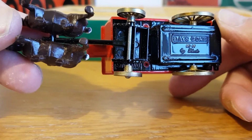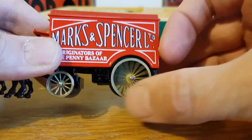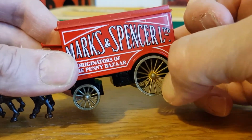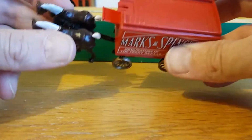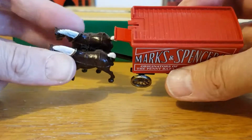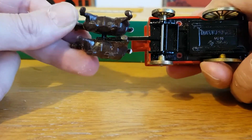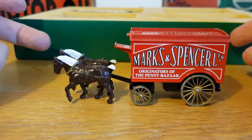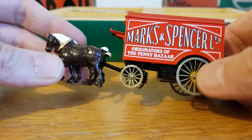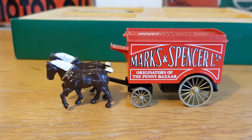And again, it just says Days Gone, but all metal base, metal top. The wheels feel like metal wheels, plastic top there, plastic horses, but the yoke in the middle, or whatever you want to call it, does move a little bit, and is obviously metal as well. But again, it's pretty cool. Like I said, this isn't my cup of tea, but it is a nice piece.